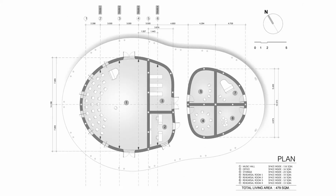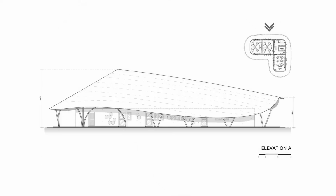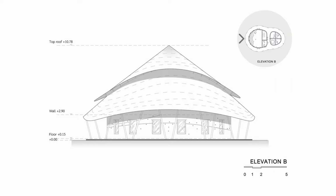The music center comprises 2 adjacent buildings, one hosting the performance hall, the other 4 smaller music rooms for individual sessions. It also includes an ambient-controlled instrument storage room that reduces the humidity fluctuations experienced in northern Thailand.